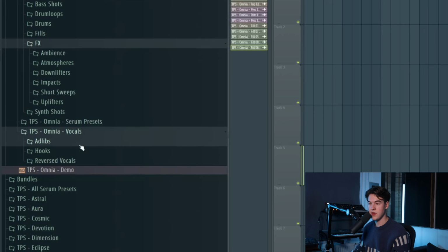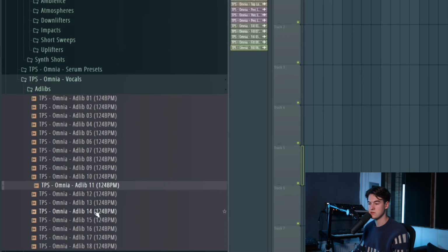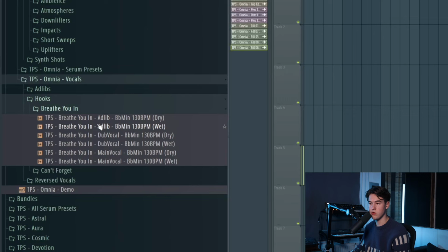And then the last thing of the pack that I'm going to show you are the vocals. In the vocal folder, you will find ad-libs, which sound like these. Then we got the hooks folder, which includes the two full vocals that are in the pack with dry and wet stems and different stems of the vocals, like the main vocal, the dub vocal, and the ad-libs. And as I already mentioned, they are 100% royalty free, so you can use them in your own tracks without having to ask us for permission. And you can release it on all major streaming services.